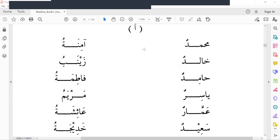Alif means A, okay, section A. Here we are going to practice the masculine proper noun and the feminine proper noun with the endings. Why with the endings? Masculine proper nouns should end with tanween, but feminine proper nouns should end with a single dhamma. Just read together, but make sure you are reading with the proper ending. Nothing new, just reading the names.